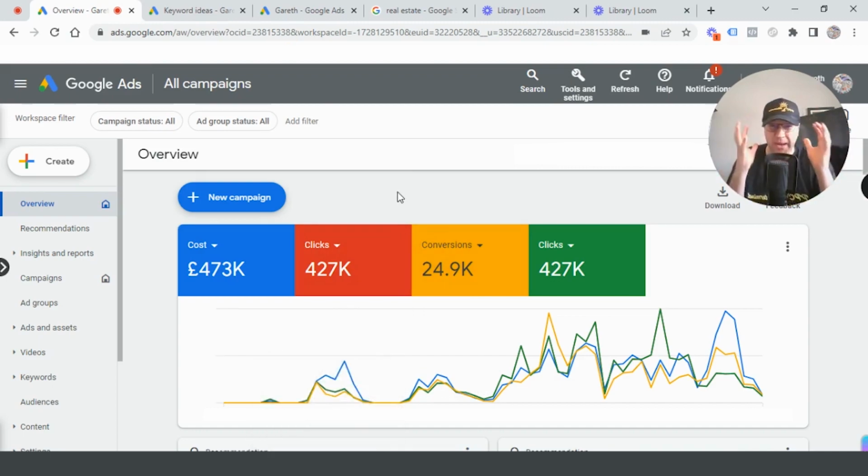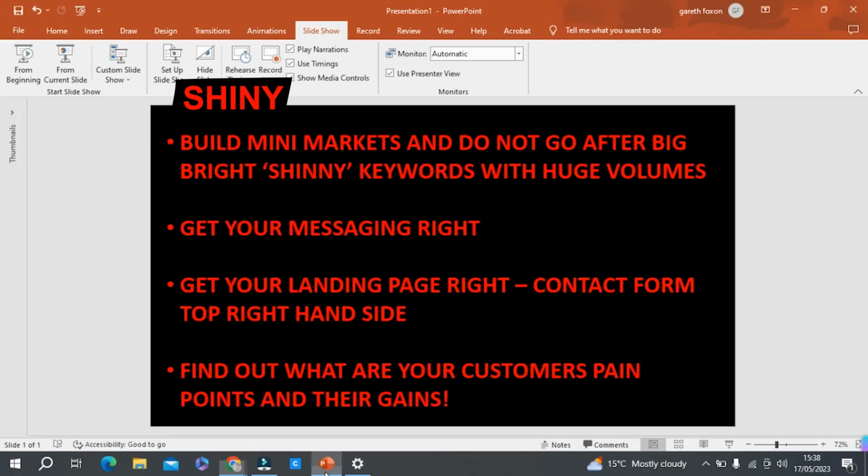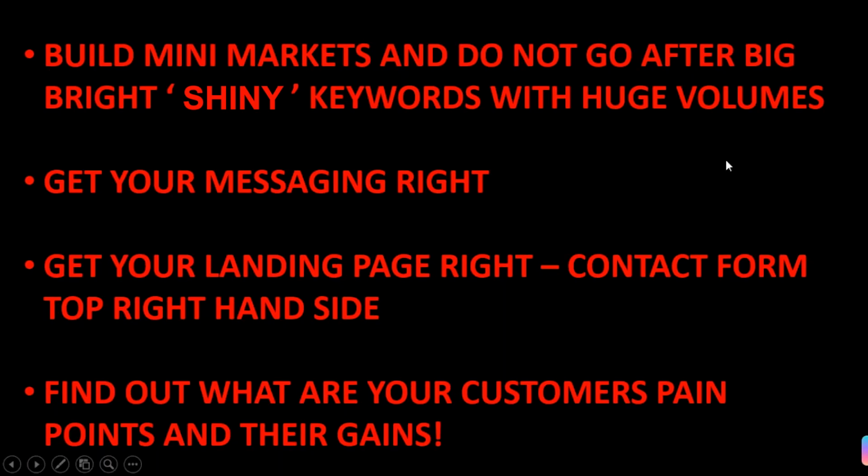But here's the big mistake people make when they're trying to do online marketing. And I want to go through a couple of key points, guys, so bear with me because this is really important. Most people go after big, shiny keywords that have huge search volumes. Guys, that is the wrong way to go. And I'm going to show you some examples. You need to build very specific mini markets when you're using Google and when you're doing online marketing for your business. You also need to make sure you get your messaging right, guys. You want to make sure you're talking directly to the person and making sure that that person feels understood, so they want your service and they want your product.